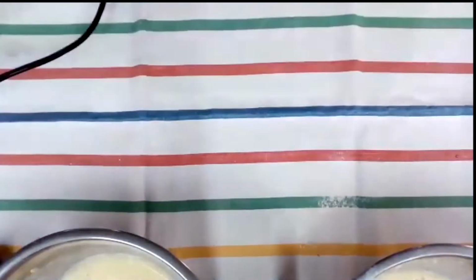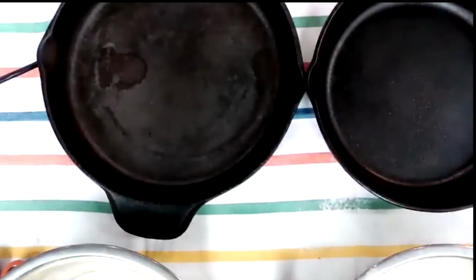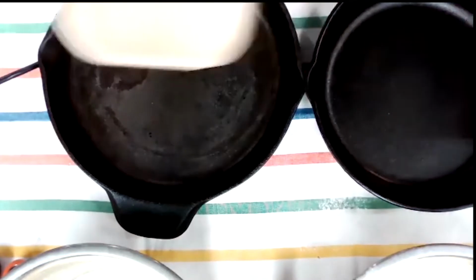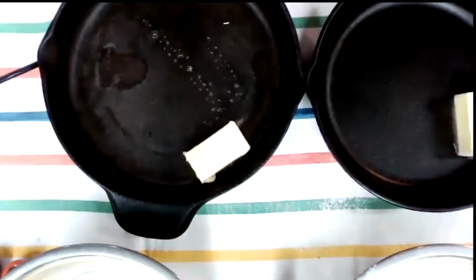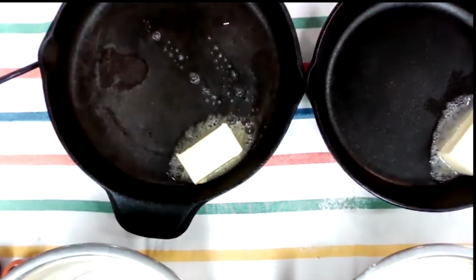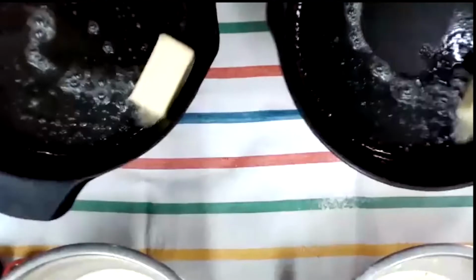So what we need to do at this point is take our hot cast iron and throw in our softened butter in each one. Now, could you use less butter than this? Yeah, but I'm not going to.